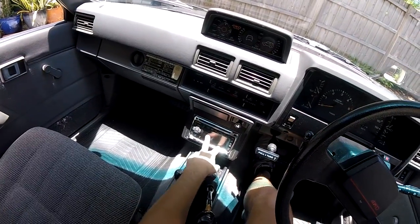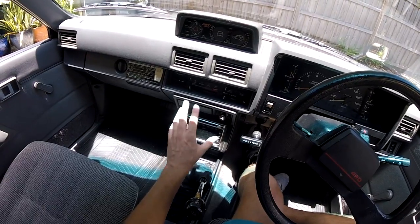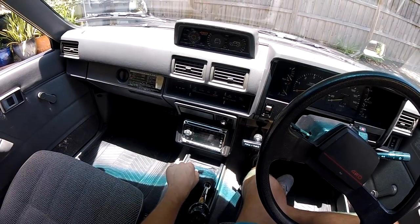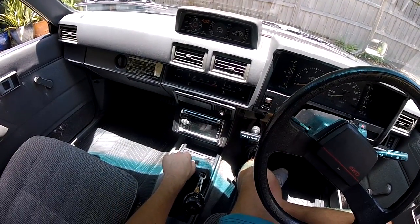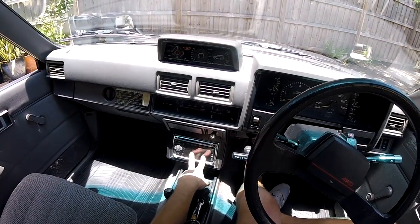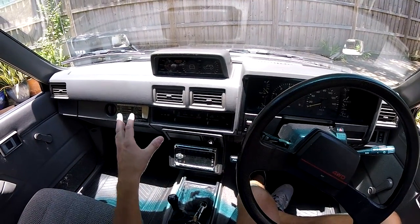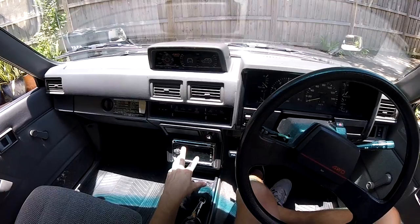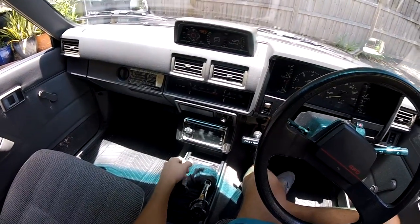This aftermarket stereo is actually kind of cool. It doesn't really match the aesthetic in here, but it does function pretty well. I don't have CDs anymore, but I do have a tape adapter that I connect my phone to, and that works just fine. It looks like a very high quality early 2000s tape adapter head unit thing.